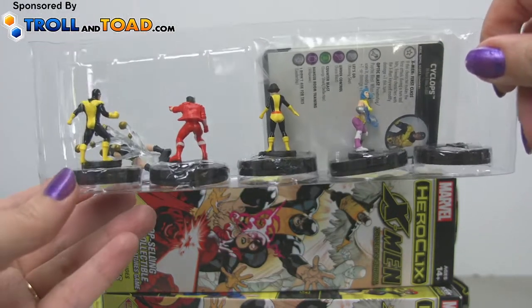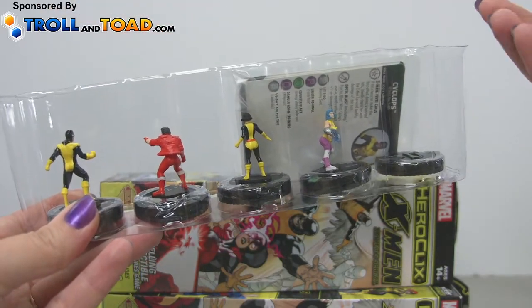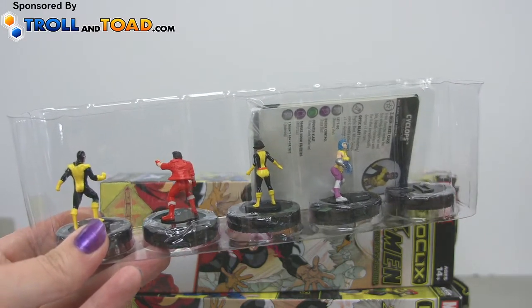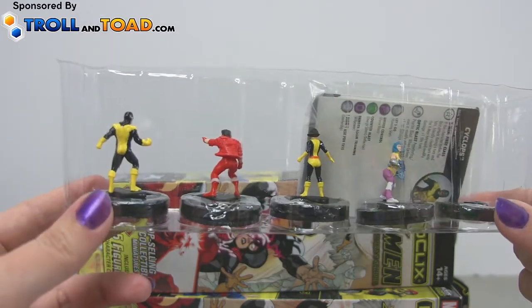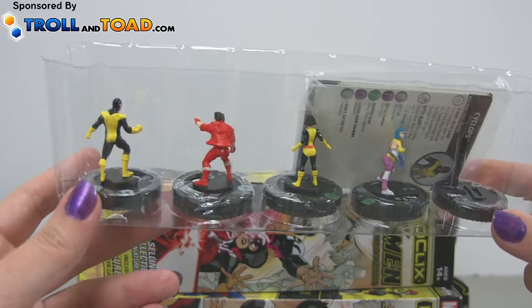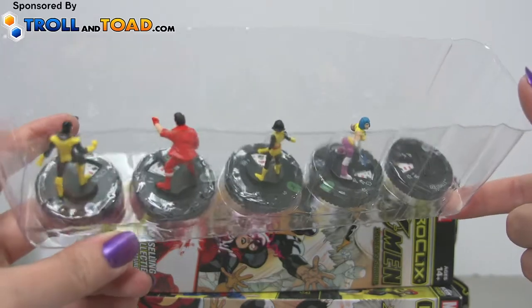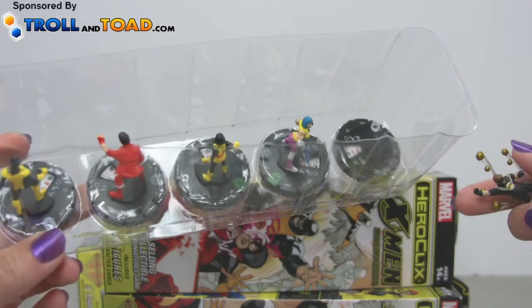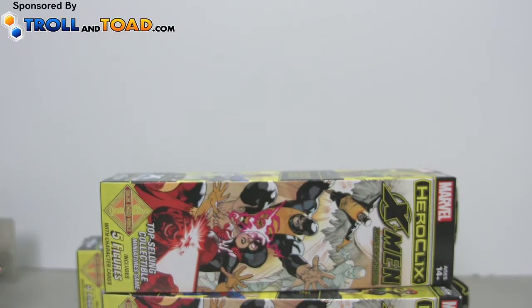Uh-oh. Sometimes this happens. A little bit of damage, but it's okay. We'll fix him right up. We've got a different Cyclops. This is not the one we had before. I'll show you the difference here in a minute. We have another Hellion. I won't be showing him since we've done him before. This is Karma and Surge. And then this broken little guy is Gold Balls. Alright guys, I'm going to get these popped out and show you what we've got.